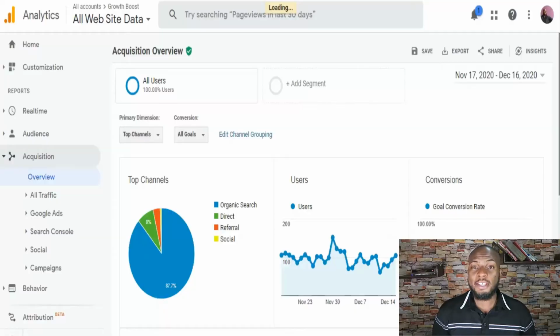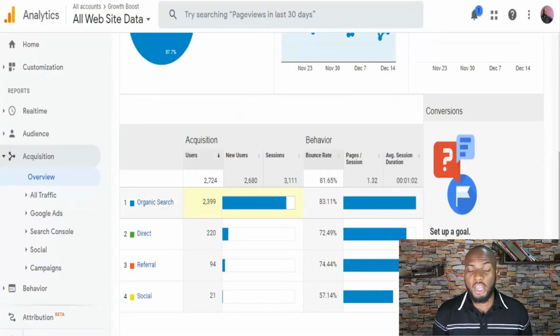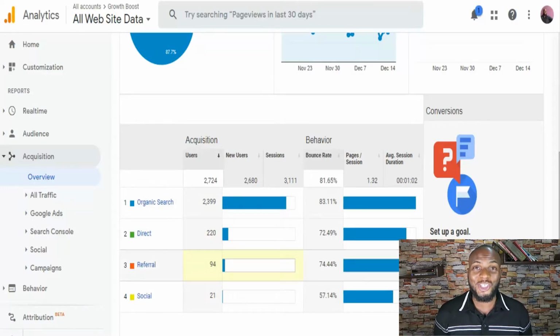Now I'm going to jump on over to picture in picture and show you what's happening within our Google Analytics account. All right, this is our Google Analytics account, and I'm just showing you our total traffic. As usual, the majority of our traffic is from search engines, but as you can see here, direct users have actually jumped a bit this time around, and I'm not sure why that is without digging deeper into the data. So we had about 2,400 organic search visitors, and then a negligible amount of visitors from other channels, other avenues.